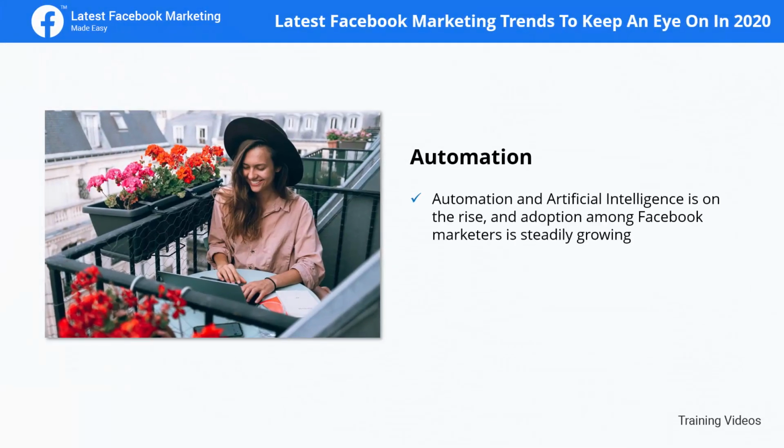Automation. Automation and artificial intelligence is on the rise, and adoption among Facebook marketers is steadily growing. It makes sense, seeing the benefits of automating customer care using chatbots, just to give you an example. But you have to consider that these technologies are still in their early stages and prone to mistakes. So it's actually fine if you wait before adopting it.